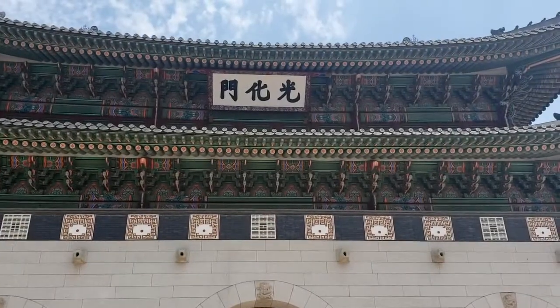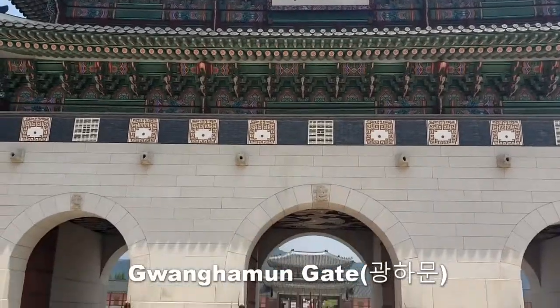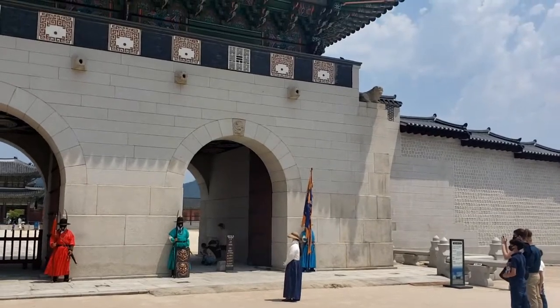Okay, welcome back everybody. Today we're outside again. We're at Gyeongbokgung Gate. Gyeongbokgung Gate is the main gate for the Gyeongbokgung Palace.